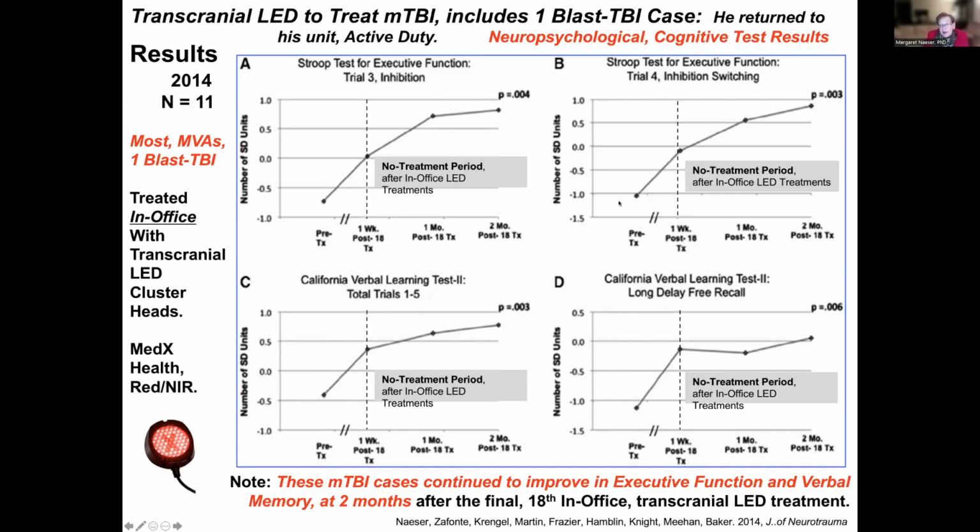So we have these 11 cases. Now, 0 score here is really in the 50th percentile. So that would be an average score in this test. But we got 11 cases with traumatic brain injury, and pre-treatment, they're a full standard deviation below average. Now, these parallel lines are saying, okay, we're going to treat Monday, Wednesday, Friday, 3 times a week for 6 weeks. Then we stop treatment, we're going to test. So a week later, oh, look, as a group, they're almost up to the 50th percentile, which would be normal. We're still not treating, but we're going to test again 1 month after those 18 treatments, still improving. We're going to test again, and 2 months later, they're still improving.